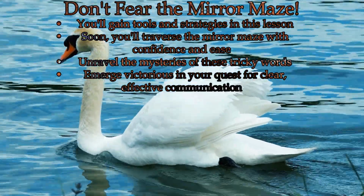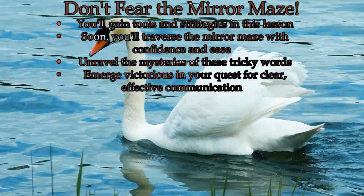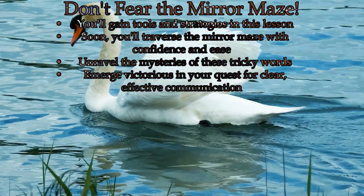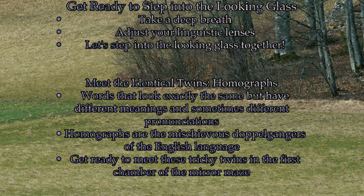But fear not, brave adventurers. With the tools and strategies you'll gain in this lesson, you'll soon be traversing the mirror maze with confidence and ease, unraveling the mysteries of these tricky words and emerging victorious in your quest for clear, effective communication. So, take a deep breath, adjust your linguistic lenses, and let's step into the looking glass together.